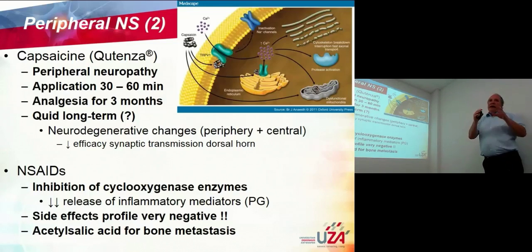There's only a very intense neurogenic inflammation that occurs during the application. And you have to instruct the patient to cool down the treated skin area with ice for a couple of hours. The morning after, you don't see anything anymore and the analgesic effect is already in there.